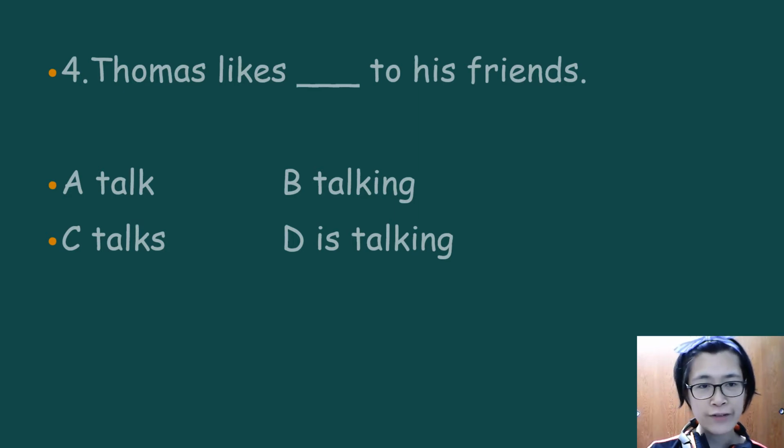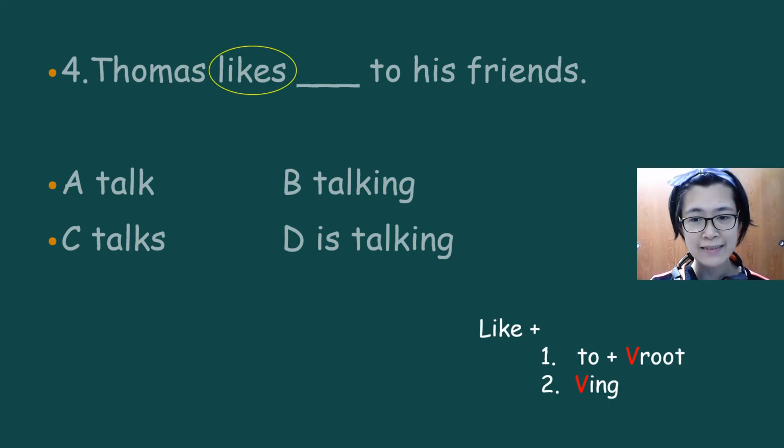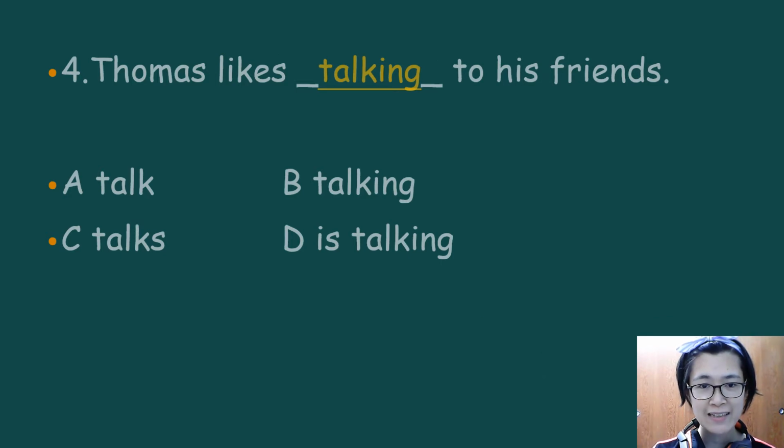Okay, let's look at question 4. Thomas likes blah blah to his friends. Do you remember the rules? Yes, you must circle the clue. This question gives us "likes", and "like", do you remember? After "like" you have two options. You can use 1, "to" plus verb root, or 2, you must use verb-ing. So which one is better? "Likes" is already a verb, so you must use ing, not "to" plus verb. So you must choose "talking", and write "talking" on the line.